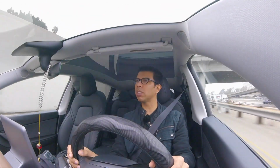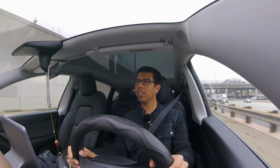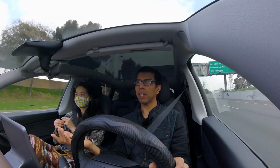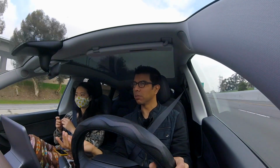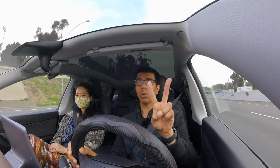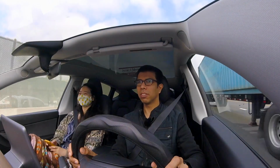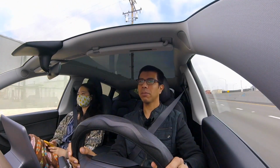By the time, whoa, what is going on here? Okay, we already have phantom braking. Okay, so there's phantom braking again. There was no reason for the car to brake. So this twice already I've had phantom braking in about 20 minutes. Dude, third time phantom braking.